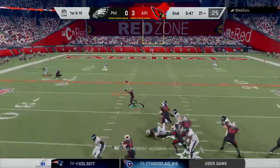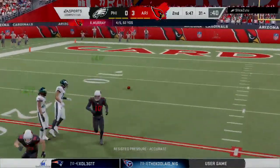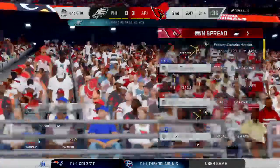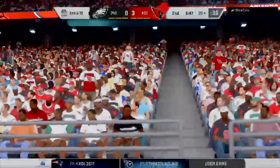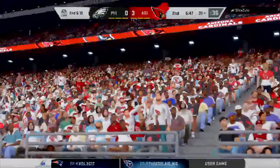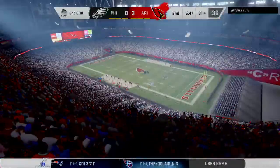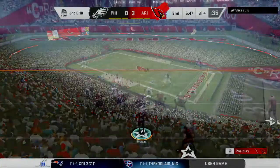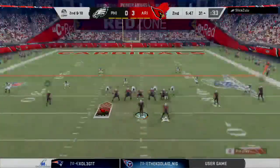After the turnover, here's Murray. And he slings one that's incomplete. Andy Isabella was the intended target, and that'll bring up 2nd down. I know coaches tell us all the time that having a powerful arm isn't the #1 thing they look for in a quarterback. But when you're trying to throw inside routes and you need to put some heat on it, it helps to have the big gun. In this case, just a little bit too much.